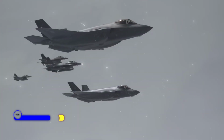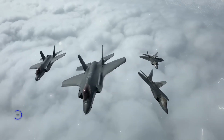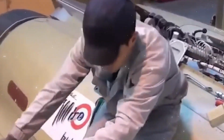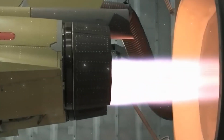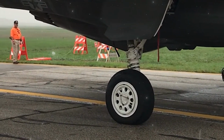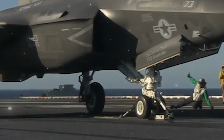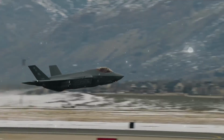The F-35 is much more than just cutting-edge tech. It's a durable, reliable machine built for the long haul. Its composite materials and modular design mean it can withstand tough conditions while being easier to repair and upgrade. In fact, it's designed to require less maintenance than its predecessor. Even its tires are special. They're reinforced for rough landings and can handle the high speeds of carrier takeoffs. The F-35 is like an indestructible athlete, built to dominate any arena.